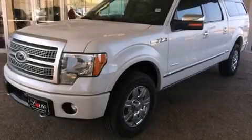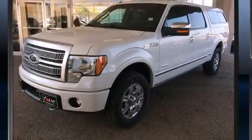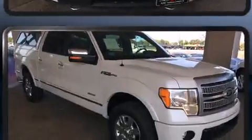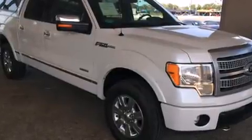Come test drive this 2012 Ford F-150. With fewer than 45,000 miles on the odometer, this truck refuses to compromise. It features an automatic transmission, four-wheel drive, and a 3.5-liter six-cylinder engine.